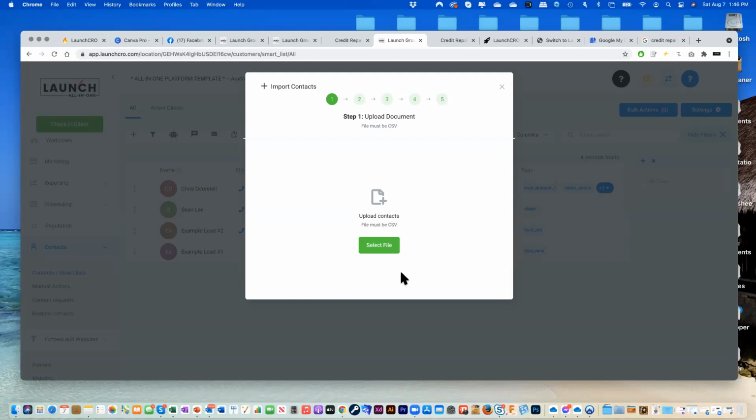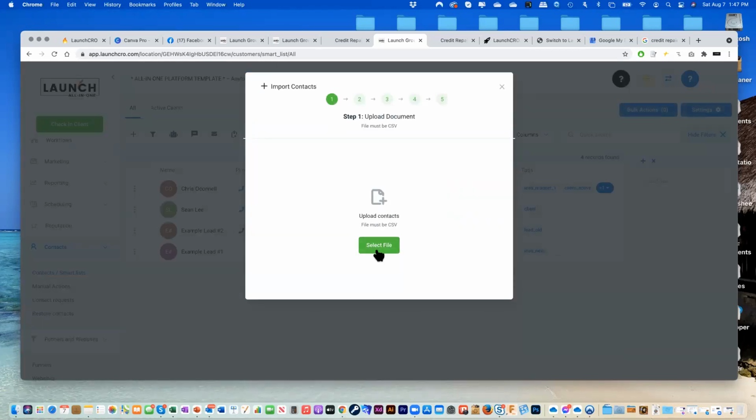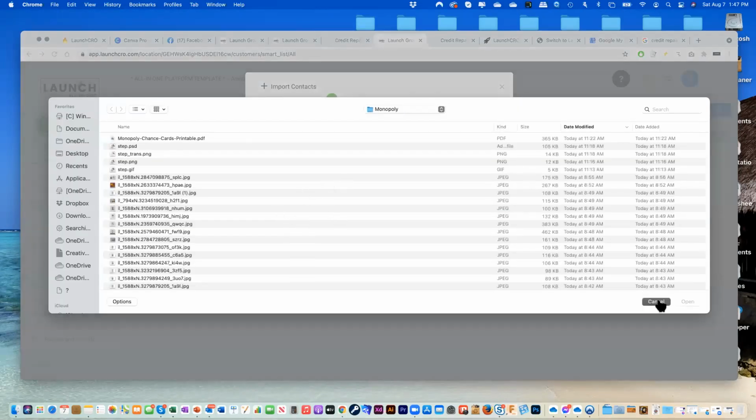If you're coming from Credit Repair Cloud and you have a list of clients, you can export them as a CSV file. You would go in here, you would select the file and you would import it. I don't have a demo I want to show you at the moment, but basically the first step would be to click the import button. Second step would be you would browse out and find your CSV file that you want to import.